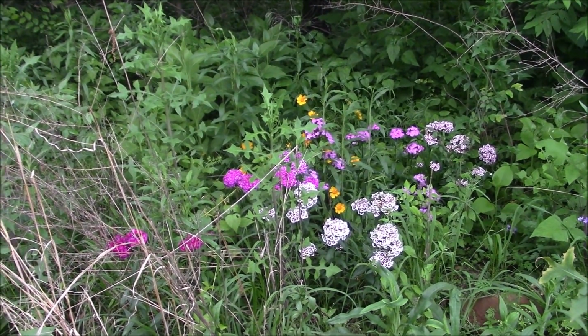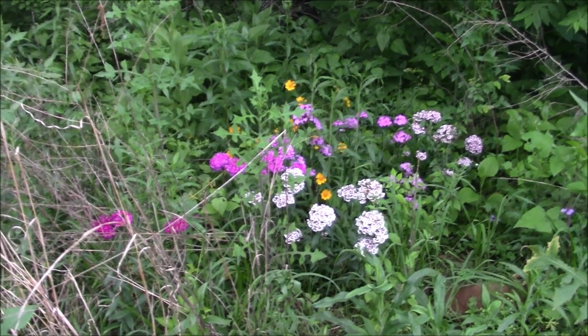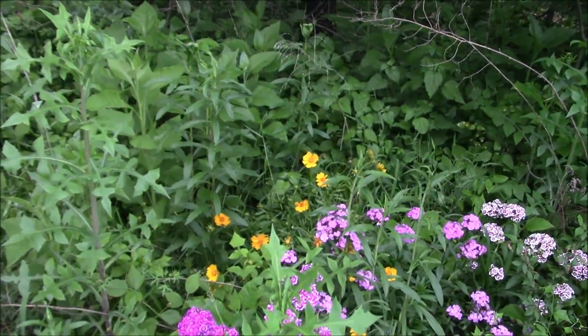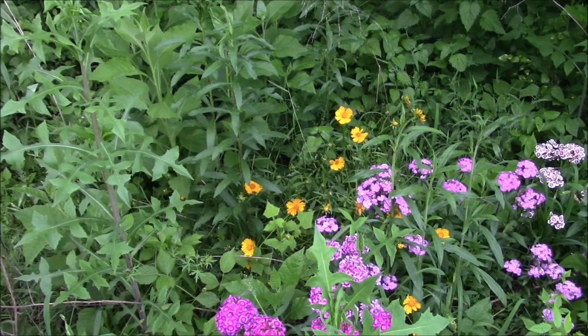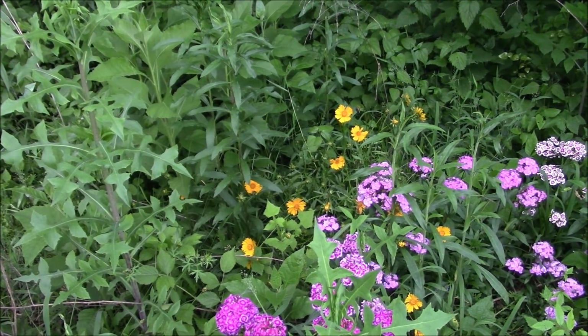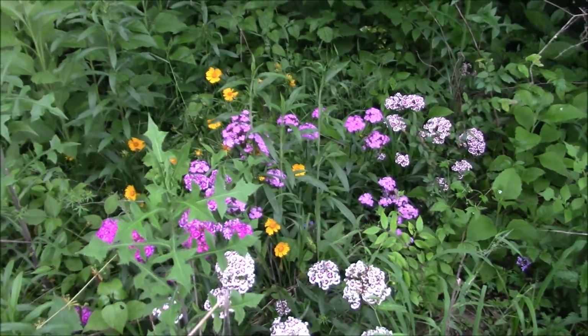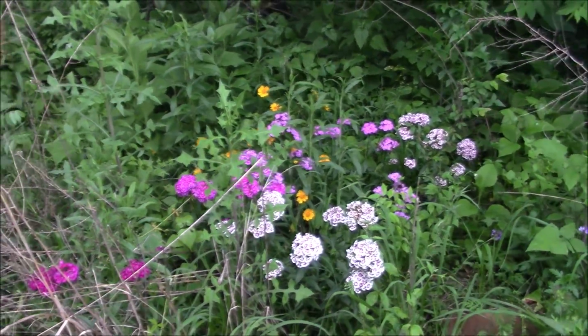All right, thought I'd check out my little flower patch back here, the Sweet Williams and Coreopsis. I think those yellow ones, a few people said those were Coreopsis, thank you. But yeah, this has just been a delightful little area in my jungle.